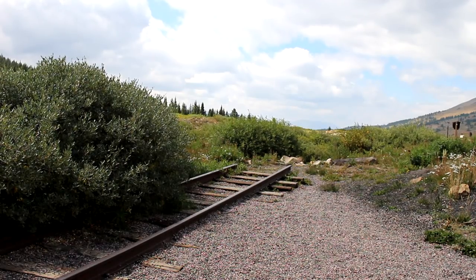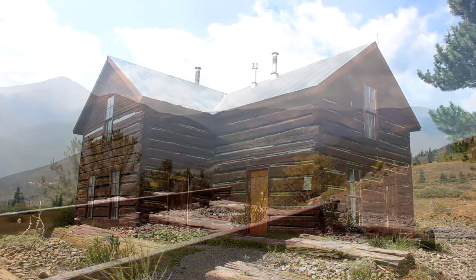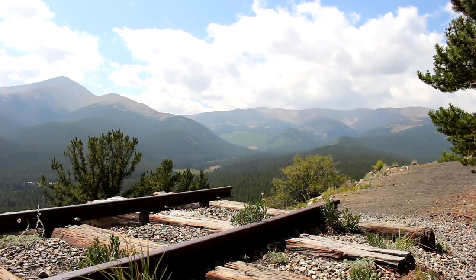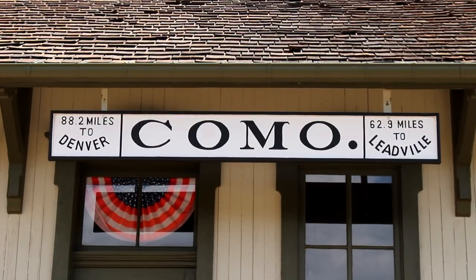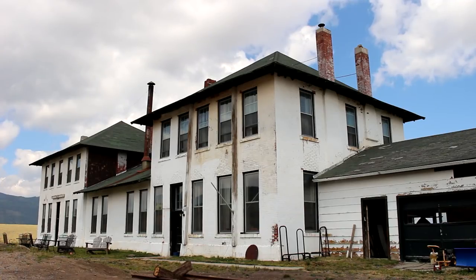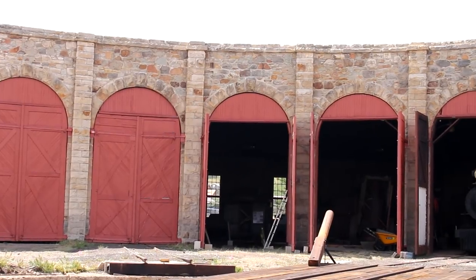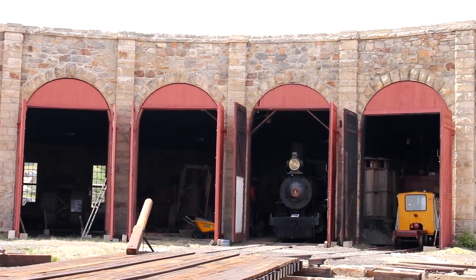Remnants of the South Park are scattered along the old route. Most of it has been reclaimed by nature, but some select spots are meticulously being nursed back to health. The most visible sign of progress is in the town of Como, which is still home to the original depot, railroad hotel, and its 1882 vintage stone roundhouse. In 2017, they were joined by a newcomer.